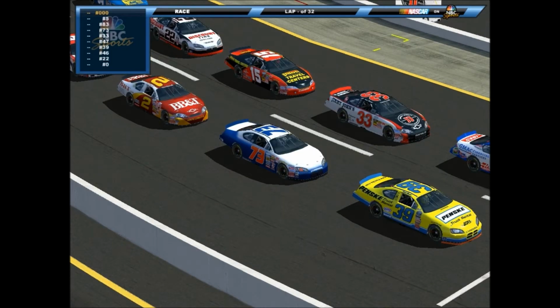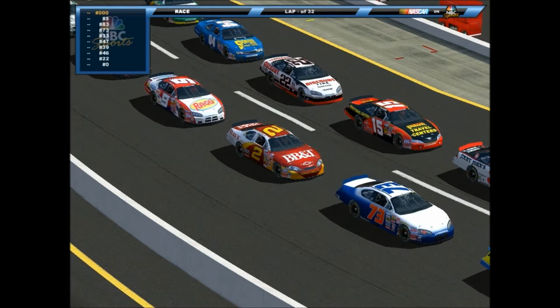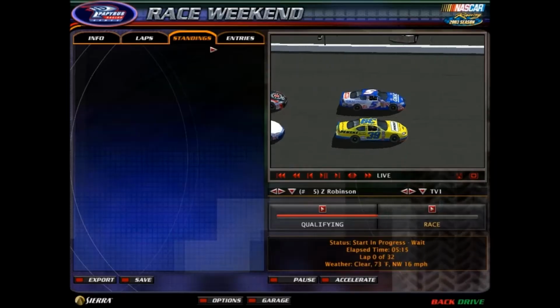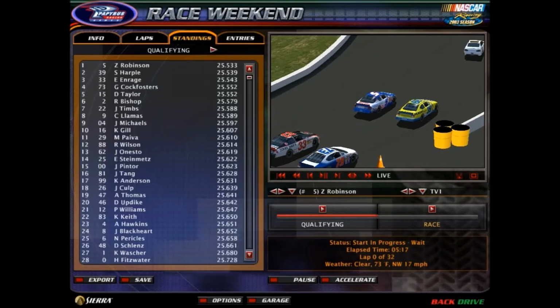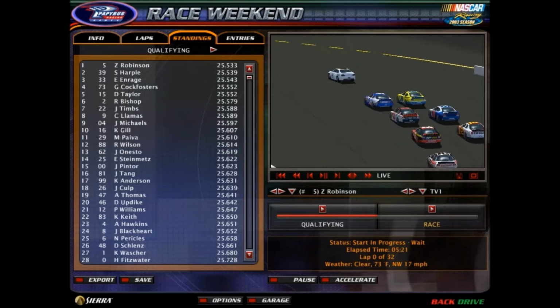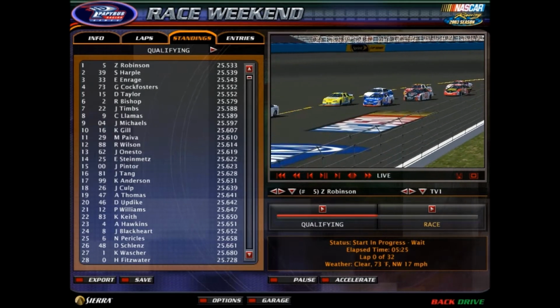Starting on the second row are the 33 Chevrolet Impala of Eric Enrage, and alongside Enrage is the unsponsored Dodge Charger of Guilford Cockfosters. Then starting on the third row are Darian Taylor and RJ Bishop. Let's give you a shot of our starting grid on the left side of your screen. Rounding out your top 10 are Jed Timms, Cody Lamas, Joshua Michaels, and Kane Gill. You can look through and find your driver's name and where he's going to be starting in today's race.